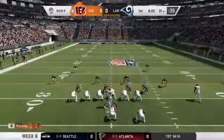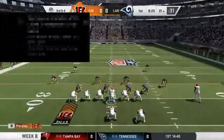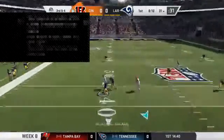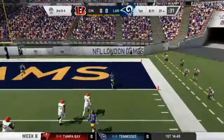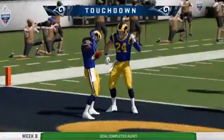A second down pass play there, but it's incomplete. Now they face a 3rd down and 4 after that incompletion on second down. Looking for his tight end, Eifert, and it's intercepted. Picked off by Roby-Coleman, and he will bring it back. It's an interception return for a Ram.